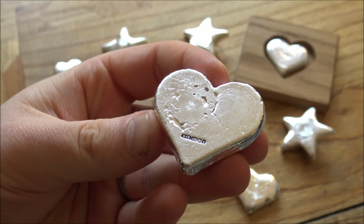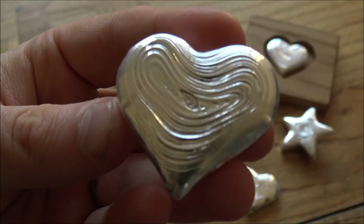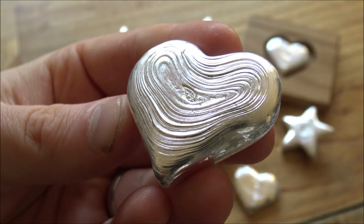It was sent up for hallmarking at the end of last year, and it was actually a little bit of a surprise piece. I wasn't planning to pour it.